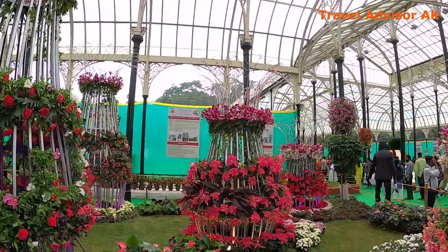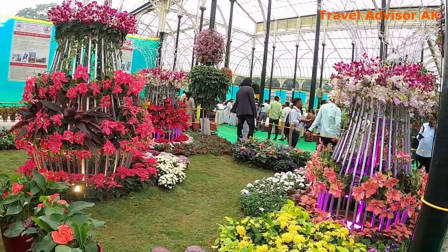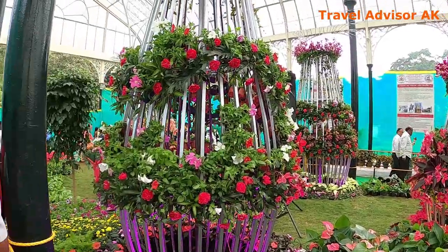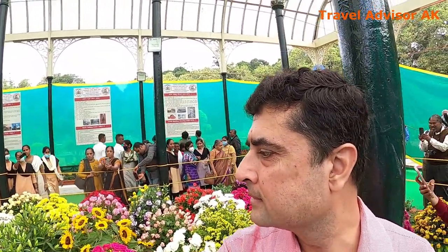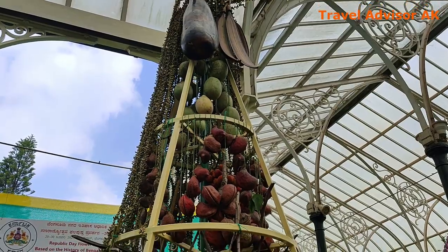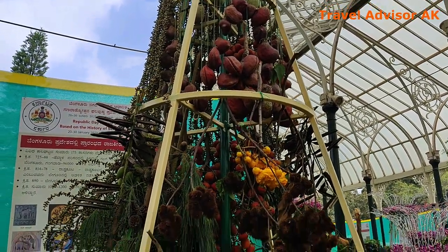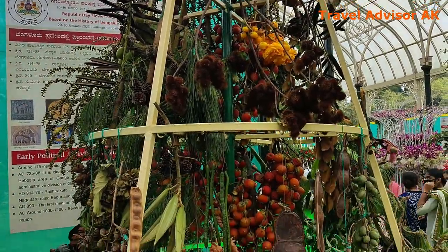It looked so beautiful, so many colorful flowers and people clicking pictures around them. And there were a few schools here too. And I too wanted to click certain pictures near the flowers. It was nice. Check this out. They've got different fruits hanging around this structure.